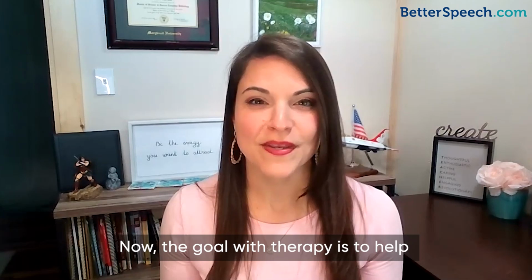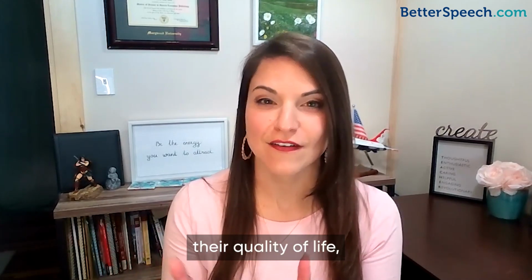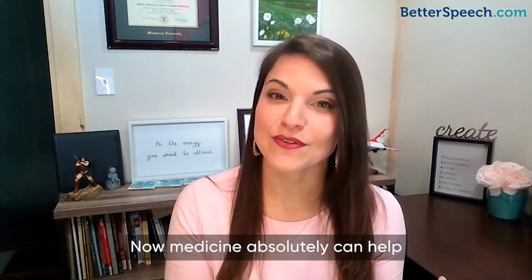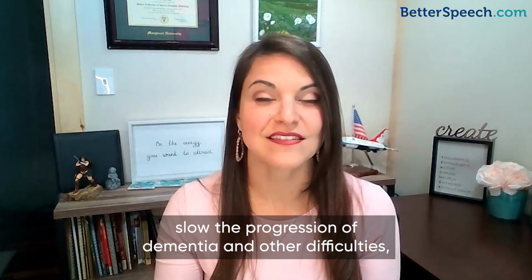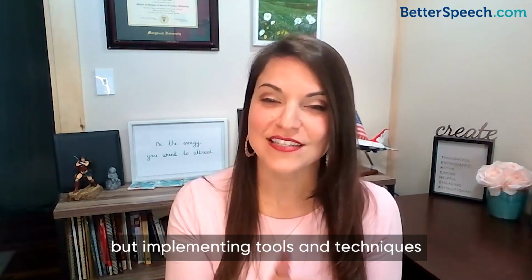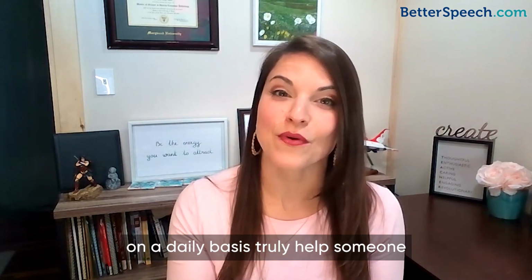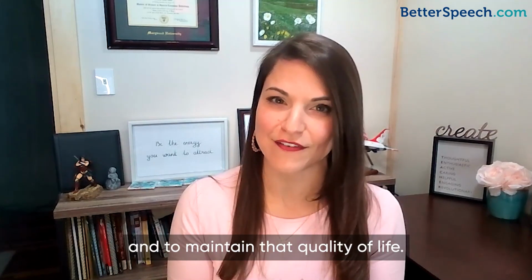Now, the goal with therapy is to help that individual maintain their quality of life, to maintain where they are. Now, medicine absolutely can help slow the progression of dementia and other difficulties, but implementing tools and techniques on a daily basis truly help someone maintain their level of skill and to maintain that quality of life.